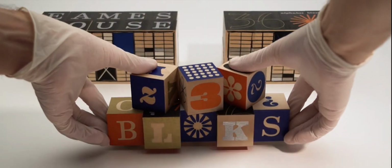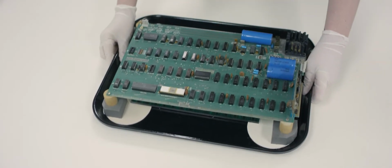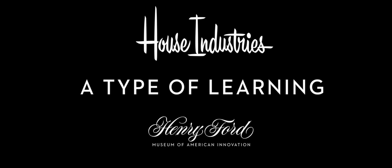One of the things we do is combine things that really, really are strange bedfellows. The idea you could see House Industries blocks close to an original Apple I computer. I think there's no getting around the fact that no one's going to see the world quite the same way after going to the House Industries exhibit. House Industries, a type of learning.